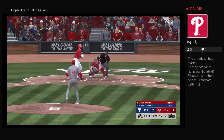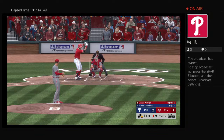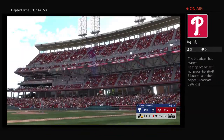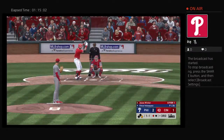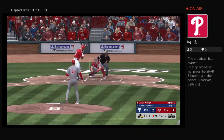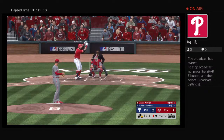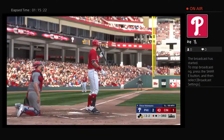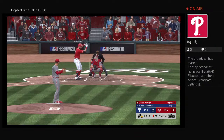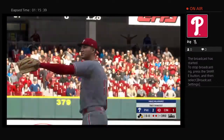From the belt, the pitch. 1-0. And he turns on this one and yanks it foul and back out of play. Now the 1-1 pitch. 2 balls, 1 strike. Runner at first here, 1 man out. Fastball, strike 3 called as he couldn't pull the trigger, and there are 2 away.